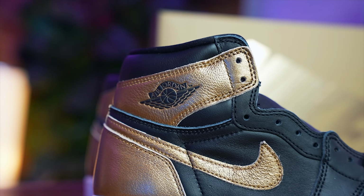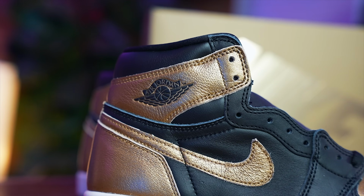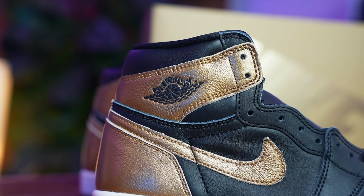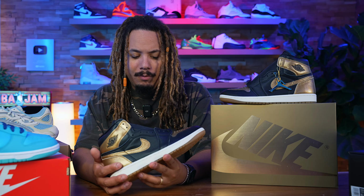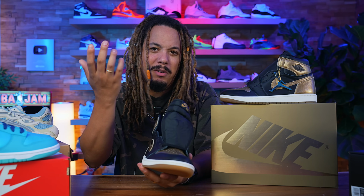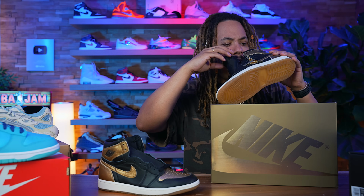But what I am going off of is, if you just look at the cuts of the leather, you can see the trims, and you can see the outlining of that leather. It just looks a little bit thicker than normal, and either that's because the leather is thicker, or sometimes pleather gives that type of characteristic as well. So that's why I'm even mentioning it.